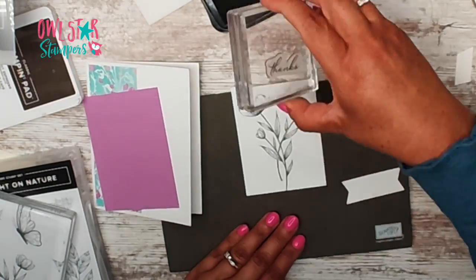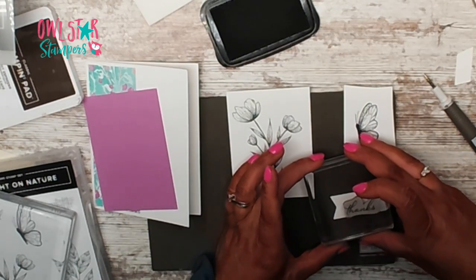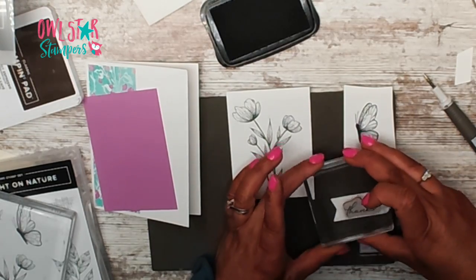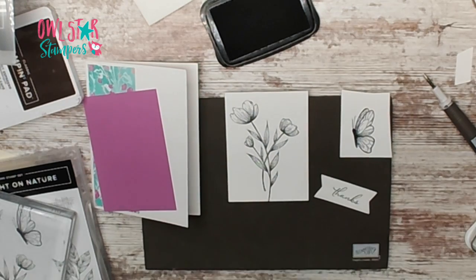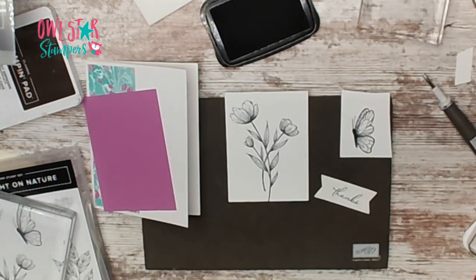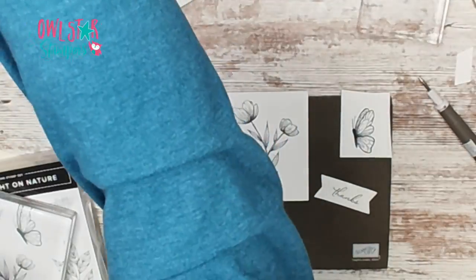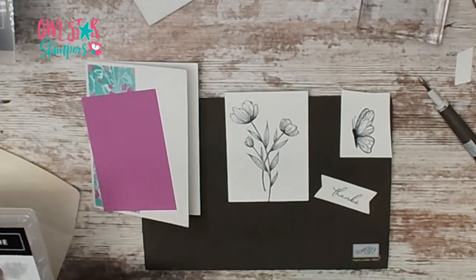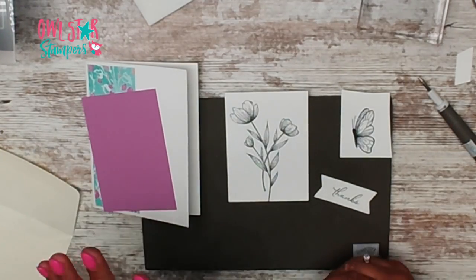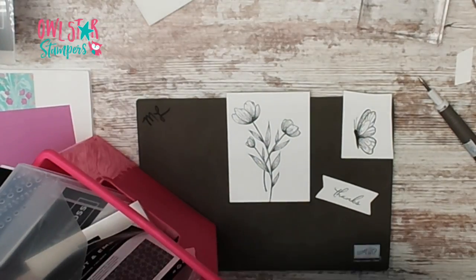Okay, and then we're just going to do that in the black also. You could do it in the Petunia Pop if you wanted, the ink pad. And there is that. Okay, we got everything stamped. So now let's close up our ink pad and move that out of the way along with our early espresso. We're officially done stamping everything for our virtual catalog kickoff. Are you guys just so excited about this new catalog like me?